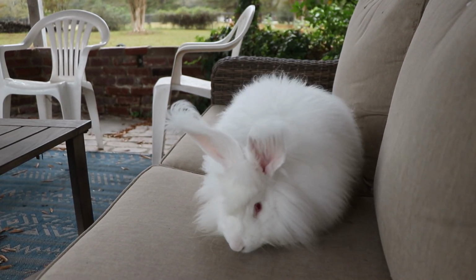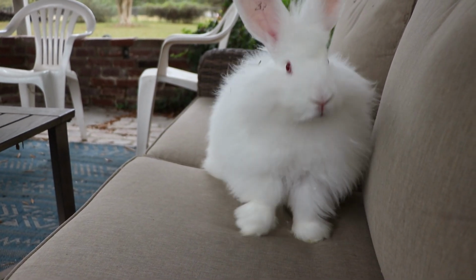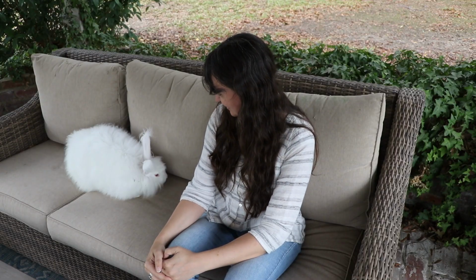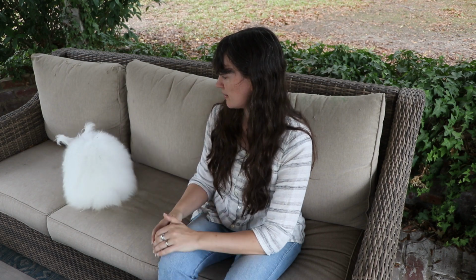All right, so this guy is named Cypress. We'll see if he's the type that likes to jump off of things. It depends on the rabbit. Hey. Hello. We're still getting to know each other. One of the best tips for getting to know a new rabbit is to not reach out and grab them all the time, but just exist near them and let them come to you.